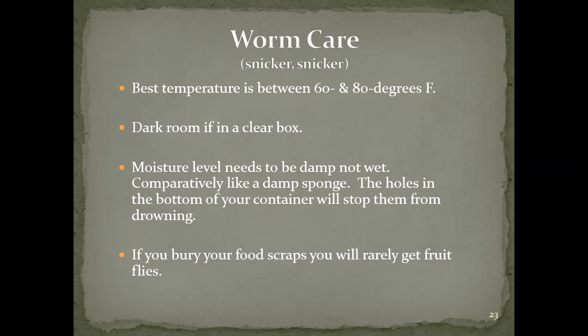But really, fruit flies only show up if you don't bury your food. So you do need to put enough soil in there to get started, to tuck food in. And you can't overfeed them. You can't Thanksgiving them the first day. You have to go a little at a time. I tend to go in a corner, bury, go to the next corner, bury, and try to kind of do a clock around my box so that there's food going in different places and just keep going around in a circle so that it's spread out and the worms spread out.